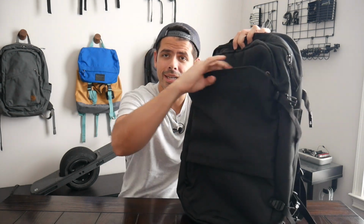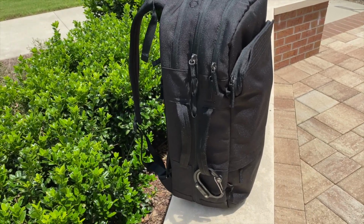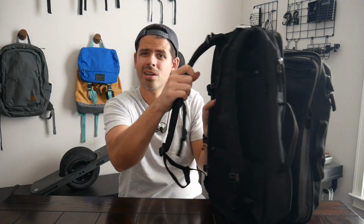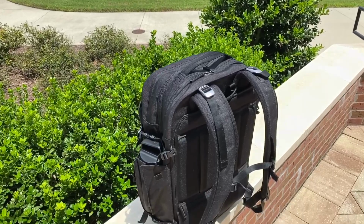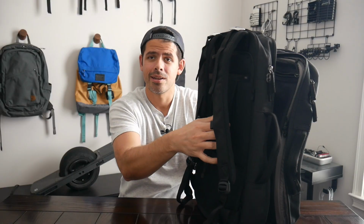It also has some really nice external organization, and a well padded and suspended laptop sleeve. It's placed in the middle of the bag, which I've always been a bit torn on, but it can work well, and you have a super comfortable and robust harness system. I mean, there's a ton of support in this. You could wear this all day. You're not gonna feel any fatigue or anything like that.